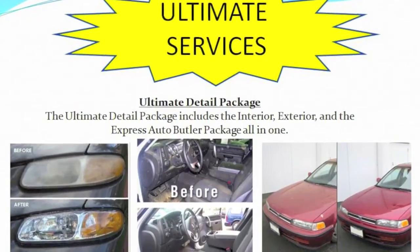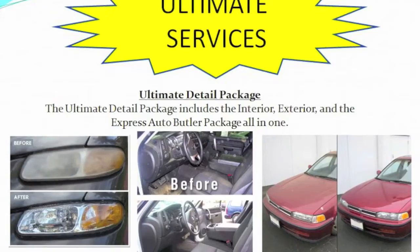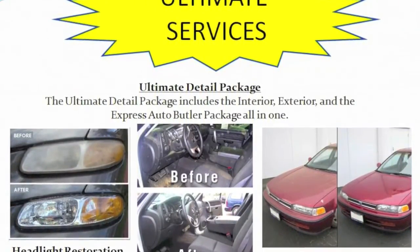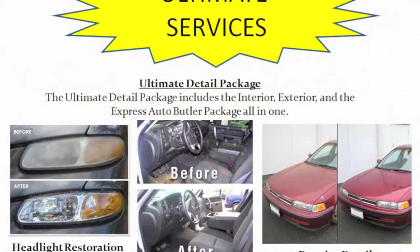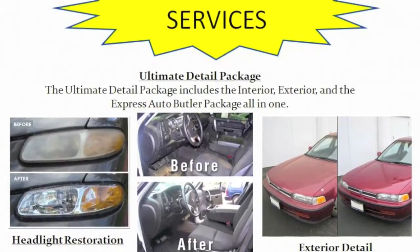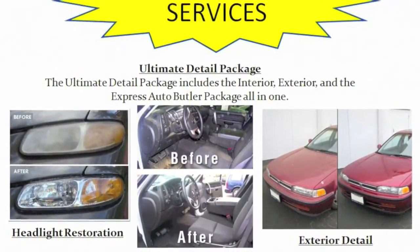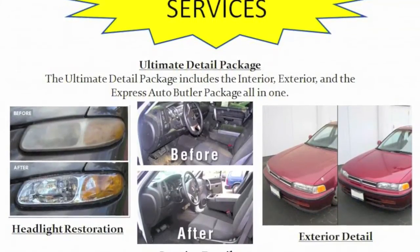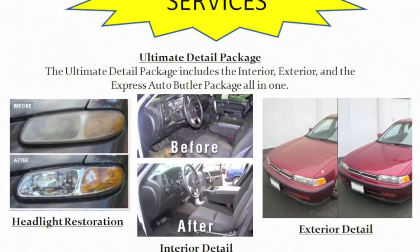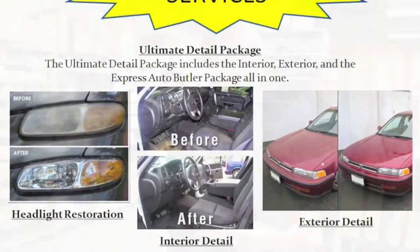We also do headlight restoration. As you can see here, you've all seen a car with those foggy yellow headlights on them at some point in time, as they get older. Well, I can actually clean those for you. We can get them back to looking like brand new again. After an interior detail, you can't really see in the picture, and same with the exterior, it's just before and after pictures. Those pictures are all in your brochures too.